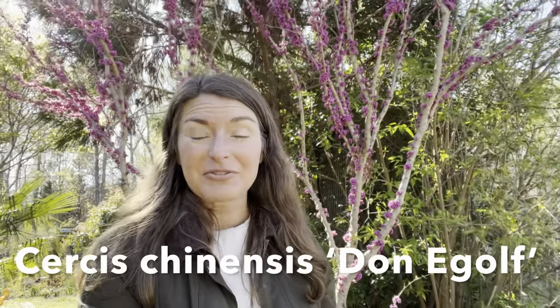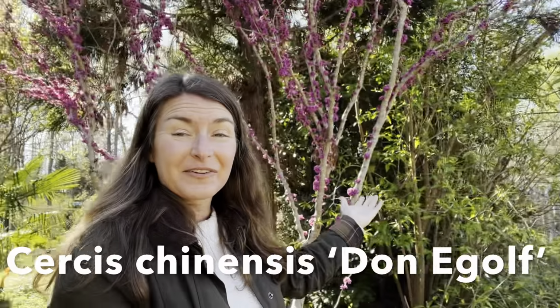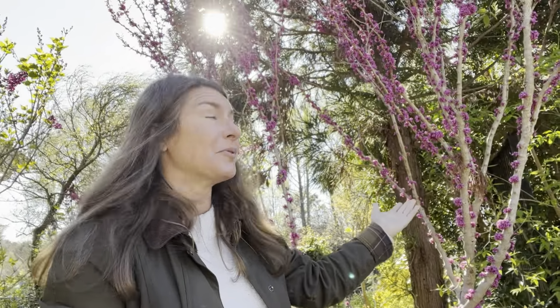And thanks to the cooler temperatures, the Cercis chinensis 'Don Egolf' is still showing off its gorgeous blooms, and it hasn't started to put out leaves yet. The warm-ups definitely accelerate the plant's growth. Someone asked what the difference between 'Don Egolf' and 'Avondale' is, and I had to look it up because I didn't know. But 'Don Egolf' was the first Chinese redbud to be introduced that was totally sterile. And so that makes it a much better option because you don't have to worry about it setting seed and potentially displacing native species.